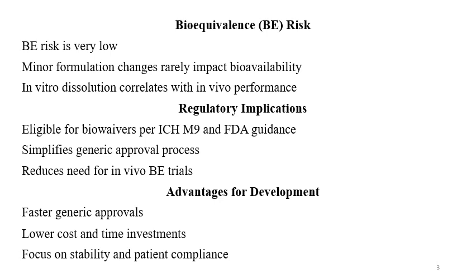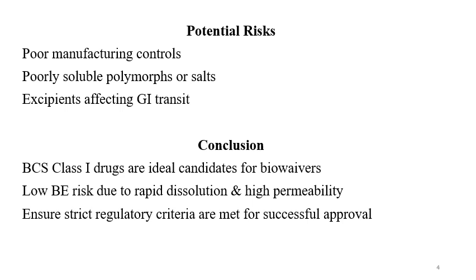Advantages for development: there is faster development for BCS class 1 drugs, faster generic approvals, lower cost and time investment, and focus on stability and patient compliance. So if the formulation is stable and the product is robust in manufacturing, then the fast track of development and approval can be taken. This is the important consideration for BCS class 1 drugs.